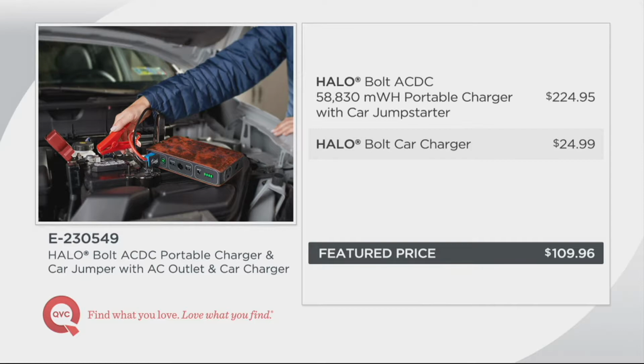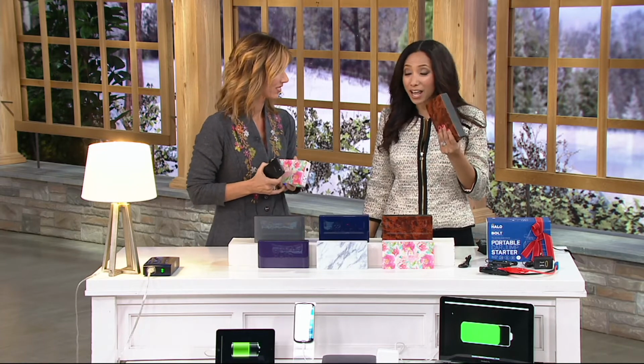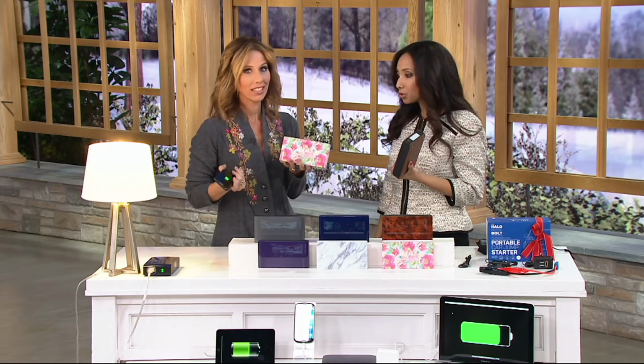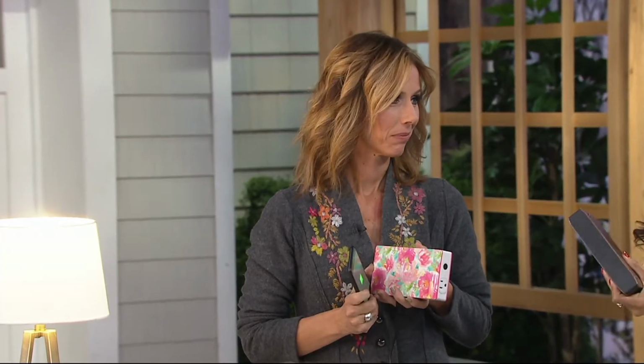because if you're saying, how in the world does this palm-sized battery charge a car and more? That's why our lifestyle technology expert is here. Hello, Sarah. Hello, nice to see you. Well, this has been hugely popular because it does come to the rescue, and it's so much easier than the old school alternative. Absolutely, and it comes from Halo.